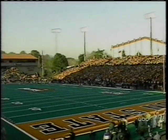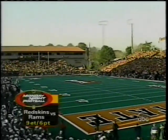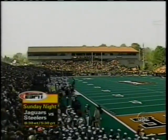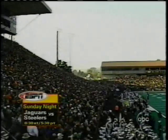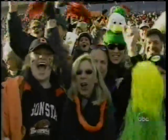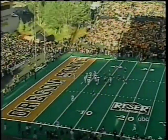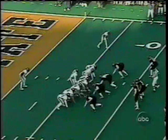Monday night on ABC, it's a must-win for the Washington Redskins against the St. Louis Rams. That'll be live at 9 Eastern time, 6 Pacific. And then Sunday night on ESPN, 8:30 Eastern, 5:30 Pacific, you've got the Jaguars and the Steelers. Rams get Faulk back, and Trent Green, who made it look easy last week, comes up against his old teammate, the Washington Redskins. So you know he's chomping at the bit. Jeff George gets the start again for the Redskins. Those Rams have got some double speed. They've got some guys that can run.